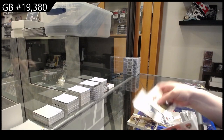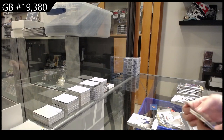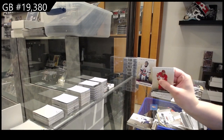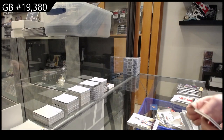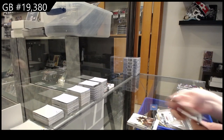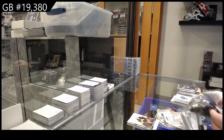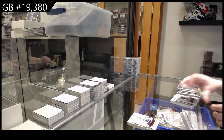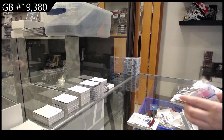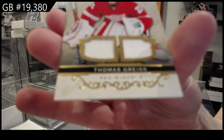Numbered to 599 for Tampa, Steven Stamkos. Numbered to 35, purple for the Islanders, Sorokin. Numbered to 299 for Boston, Gerry Cheevers. Numbered to 499, red for Tampa, Barbashev. Numbered to 249 dual jersey for Detroit, Thomas Greiss.